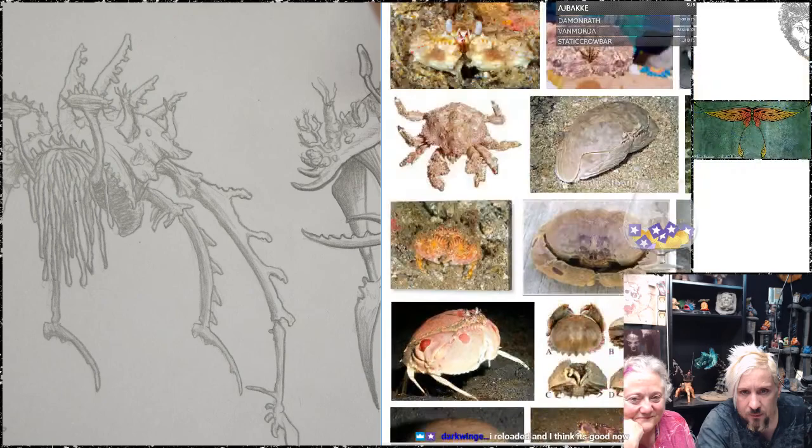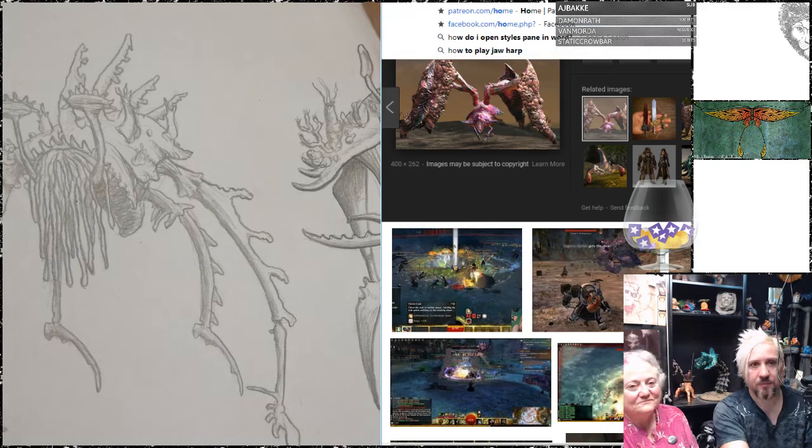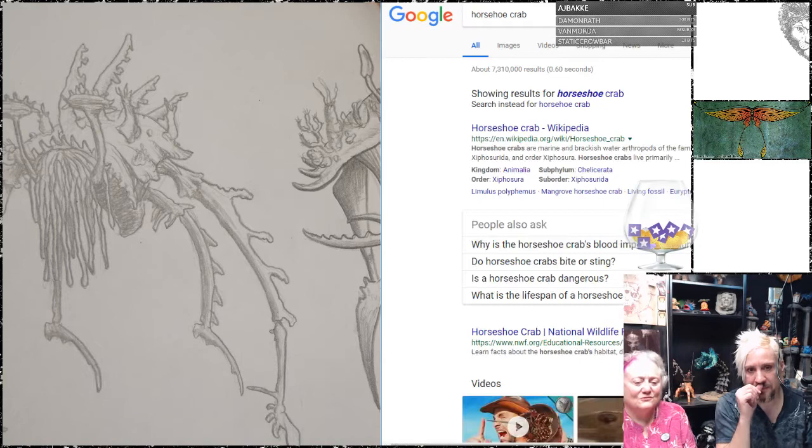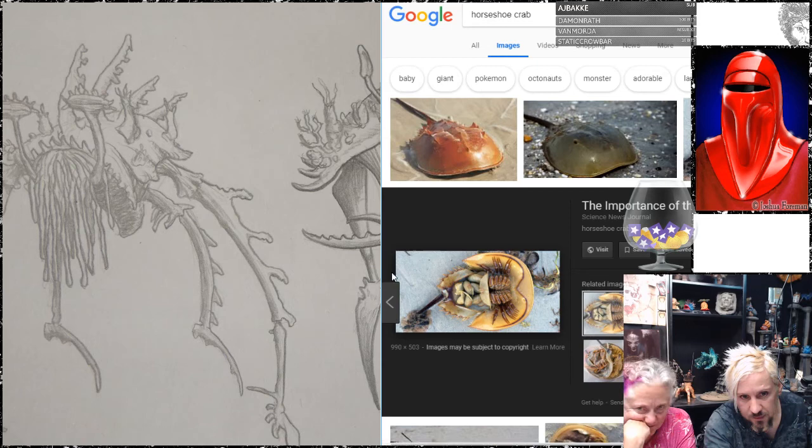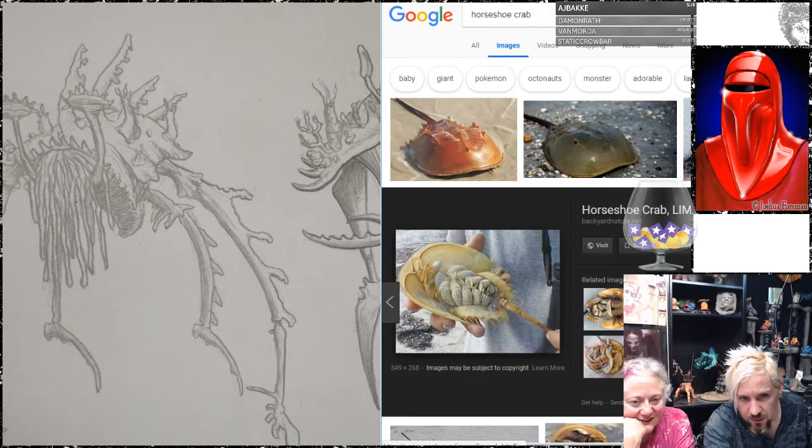Horseshoe crabs as well. Horseshoe crabs have such rigid bodies. Not underneath. But, I mean, they have a tail, and they have a few. Well, they have their legs, but they're short, and they're underneath the shell. Which is interesting.